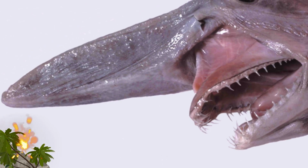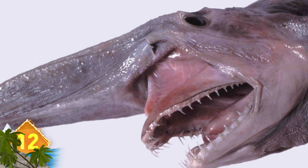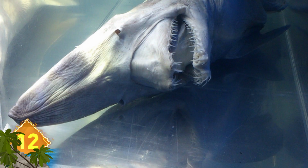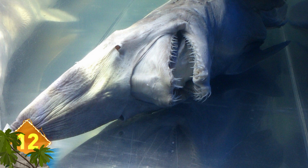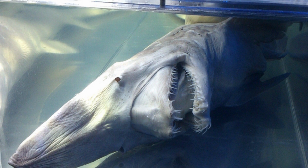Goblin shark. These creepy creatures live deep in the ocean and trace the lineage back some 125 million years. When feeding, its mouth can actually extend outwards from its body and move independently to catch prey with the large nail-like teeth.